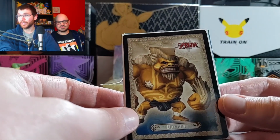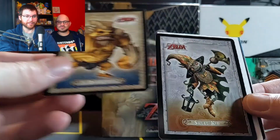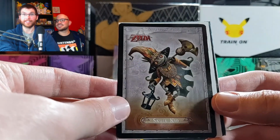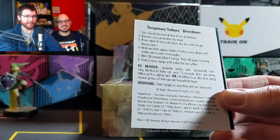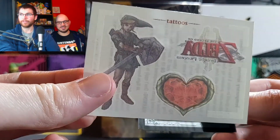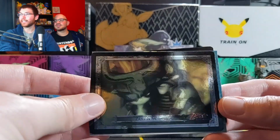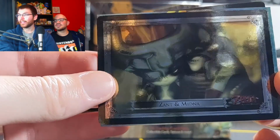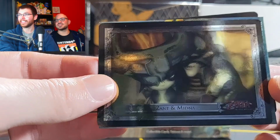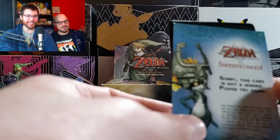Okay, next up here. We have Darbus, and then we got Skull Kid. He's a little bit creepier in Twilight Princess. Temporary tattoo. Oh, we have seen this one. And then, ooh, this is a creepy one here. We got Xant and Midna, and this is where he lifts his mask up a little bit. So this is pack three for me, I think.